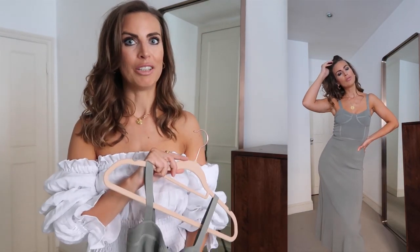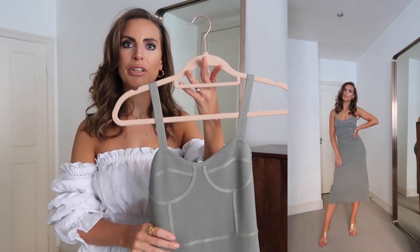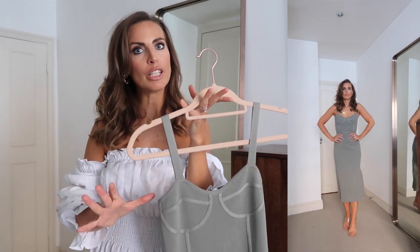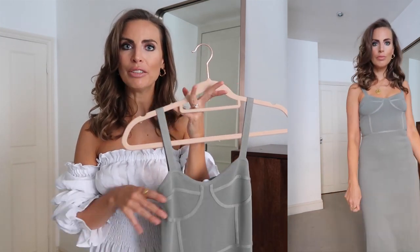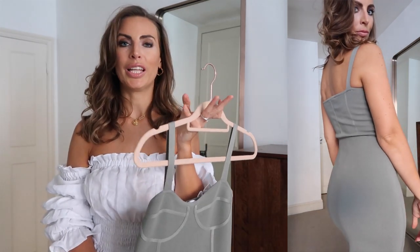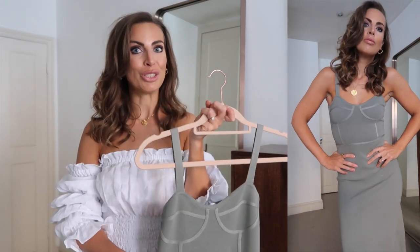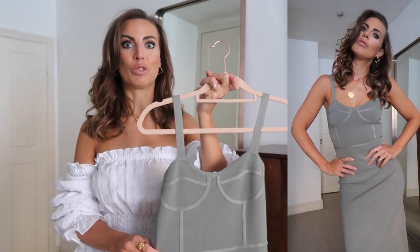So I wanted to try it out, and you'll see in the cutout clip, it is very figure hugging on the top half, but then it is almost A-line-ish in the bottom half. So if you're someone that likes to avoid figure hugging dresses at the bottom half but wants something really fitted at the top half, this is actually a really good dress.